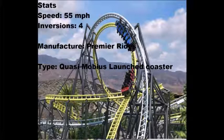So you put Full Throttle and Twisted Colossus together. That's exactly the same concept, except this is a launch coaster. Actually, it's more focused on families, just like Manta at SeaWorld San Diego. So it's just a unique ride, but not really the best for the 2019 season.